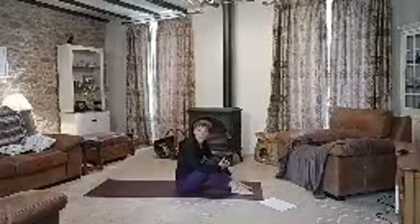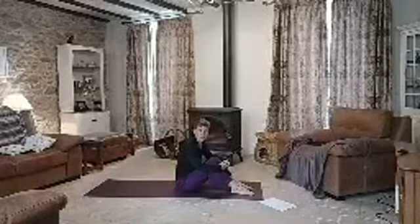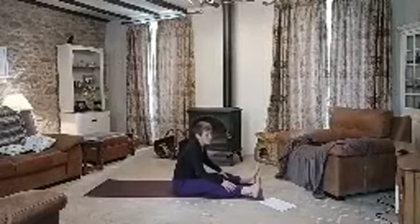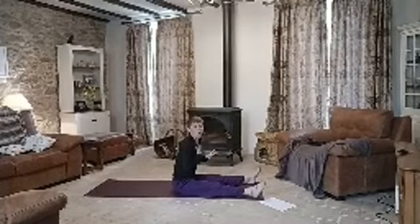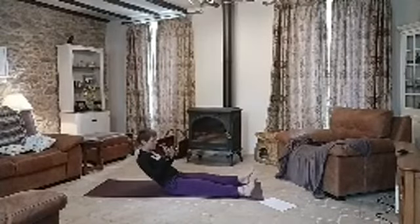If you want to put jumpers on, socks back on, then please do so so that you're warm. If you have a blanket, you can place that over you. This is a really important part of our asana practice, Savasana. If you just go on to do your daily life after intense asana practice without having the relaxation at the end, you won't feel the full benefit. It's important to come into Savasana at the end of your practice.